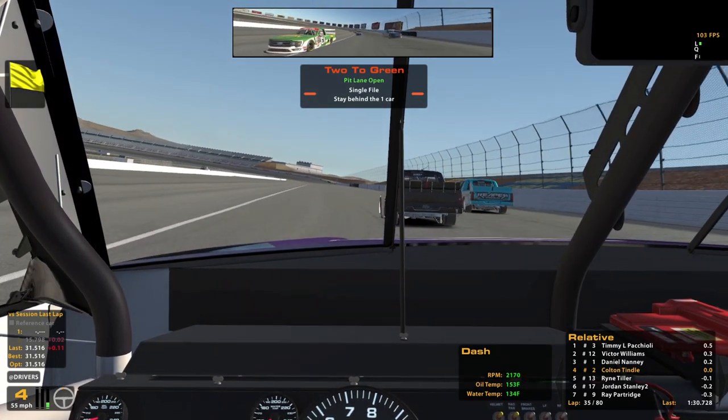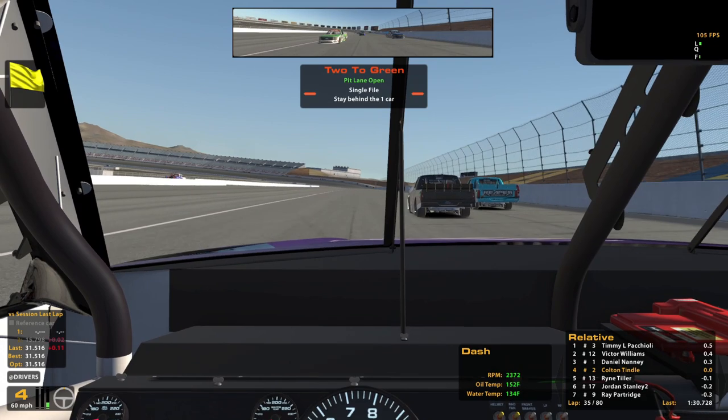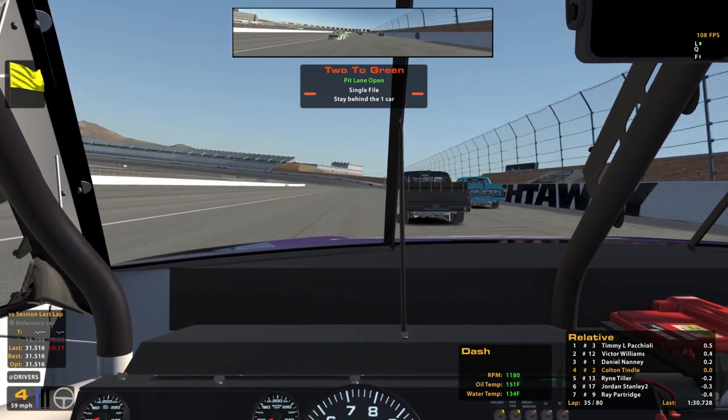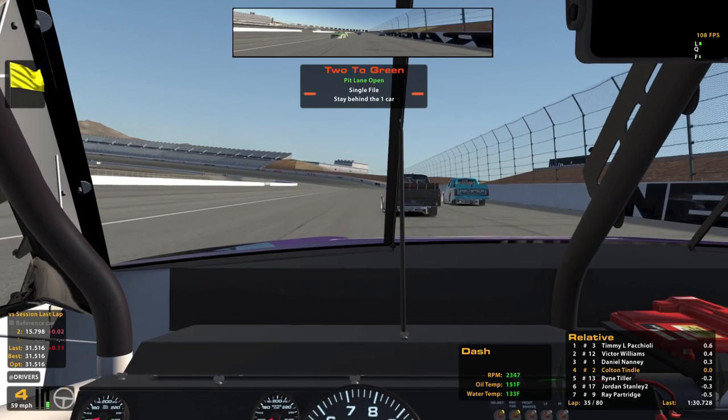Everyone's saving a little bit of fuel, I think. You can usually tell because guys will slow down and then speed up and then they'll roll past you a little bit as everybody is using their clutch.